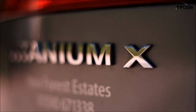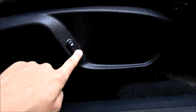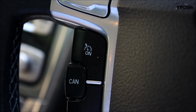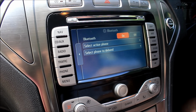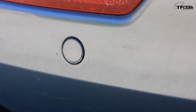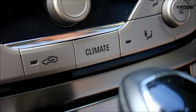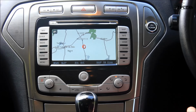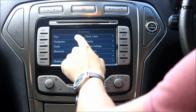The Titanium X top of the range model comes with a lot of kit: sat nav, electric and heated seats, cruise control, MP3, iPod and Bluetooth connectivity, front and rear parking sensors, voice commands and climate control. The gauge screens and sat nav are of low quality and the white on blue design looks very dated. It is functional, however, and the touchscreen is surprisingly responsive.